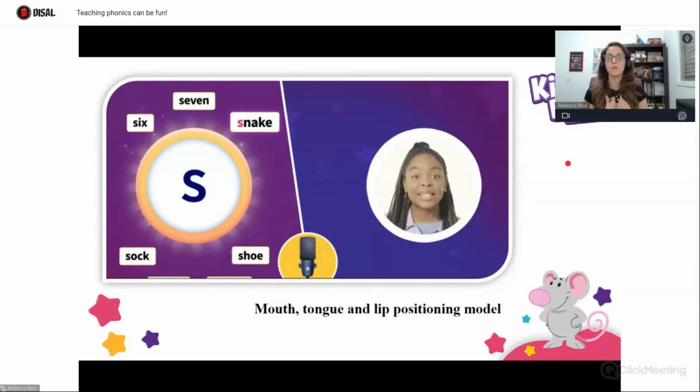And then something that I personally loved in this material is the mouth, tongue, and lip positioning model. For those teachers who are not so confident about your own pronunciation, this is great because you can look at a person giving a model, and you can practice it at home. Like she did, she was like, shh. So I know when I need to make the shh sound, I need to make this shape with my mouth, and my tongue goes under my bottom teeth. So I go shh, and there has to be a little air that comes out.